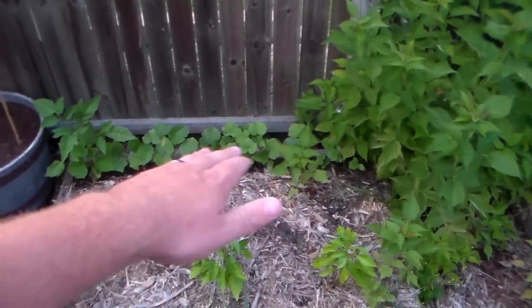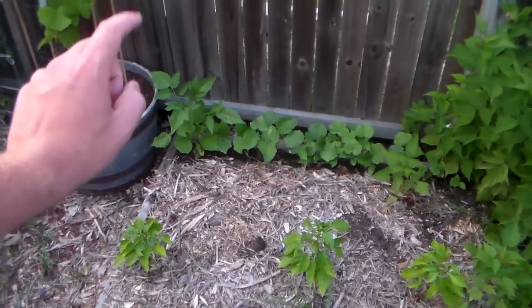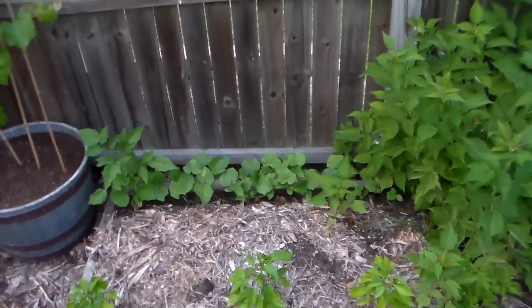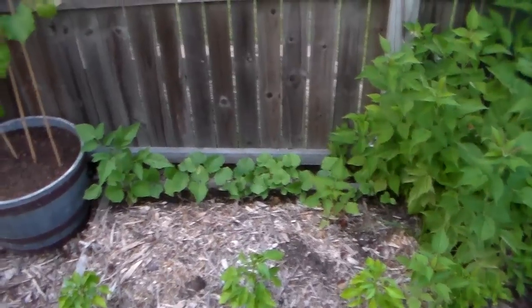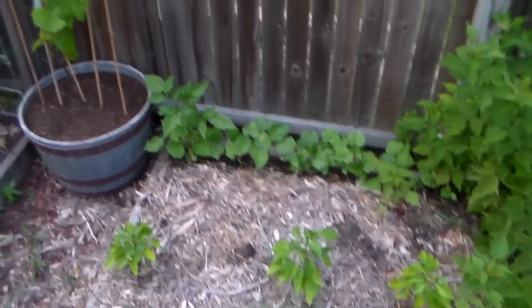But I have some cucumbers in the back with a volunteer tomato plant. I used the compost that I tumbled last year and spread it when I put down a lot of my seeds. And I had tons of volunteer plants come up.